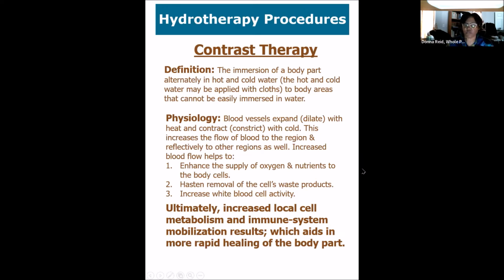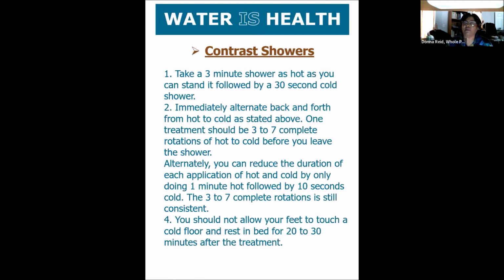Increased blood flow helps to enhance the supply of oxygen and nutrients to body cells, hastens removal of cells' waste products, and increases white blood cell activity. Ultimately, increased local cell metabolism and immune system mobilization results, which aids in a more rapid healing of the body part. The first procedure: contrast showers.